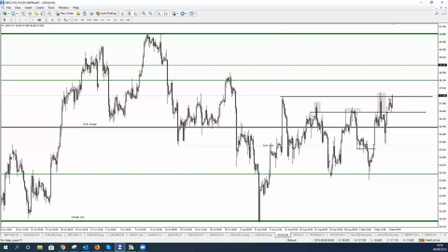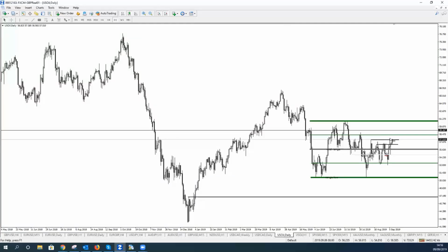So for me, my risk would now be, if we can close above this, any pullback into here, I think the risk, as long as we hold above this low here, I'm looking for 59.20, 59.15 to 61. So confirming my views, if we make a clean breakout, that could push a lot higher.